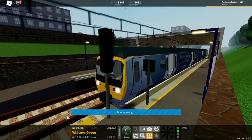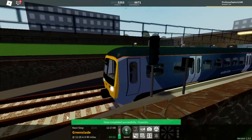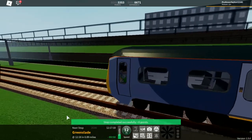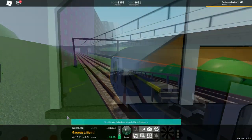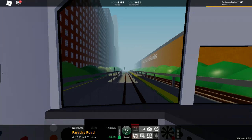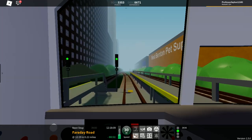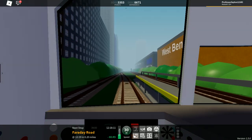Shutting the doors, we have the same door closing chime. We then depart and have a lovely journey. Now then, you may wonder why I'm departing Faraday Road Depot in what seems to be the same train. Well, this is because it's not exactly the same train.